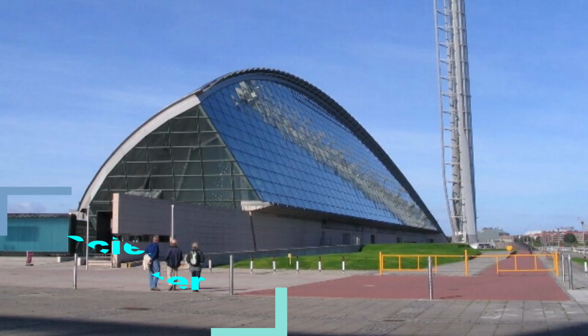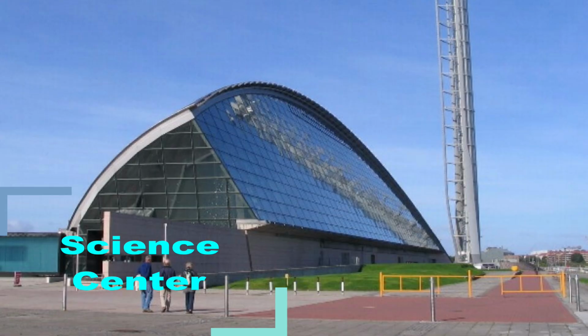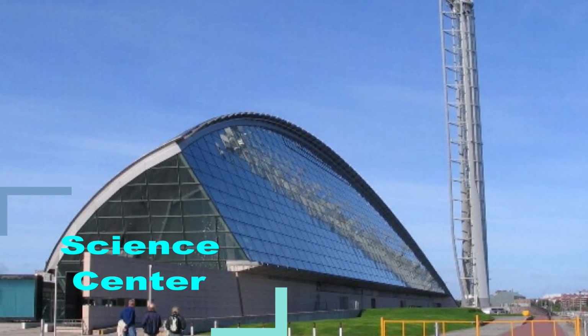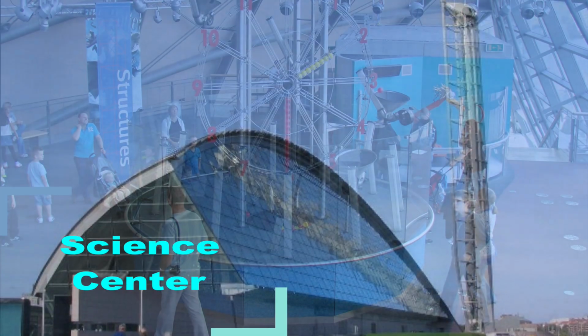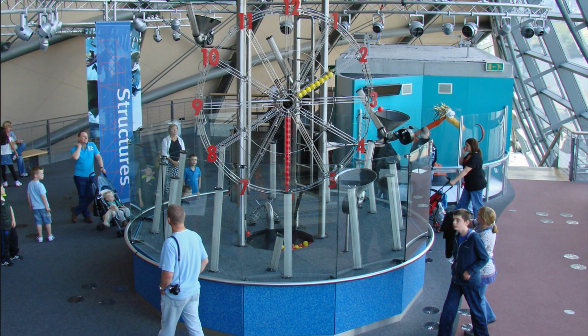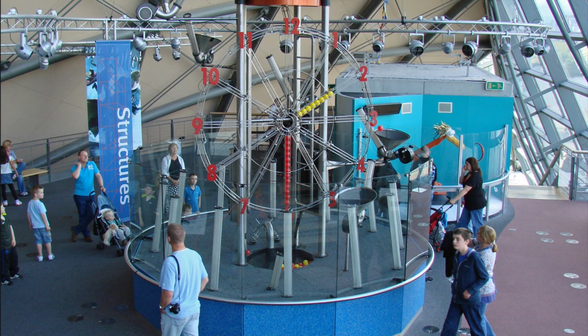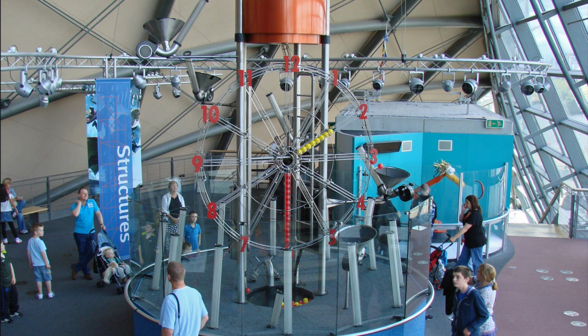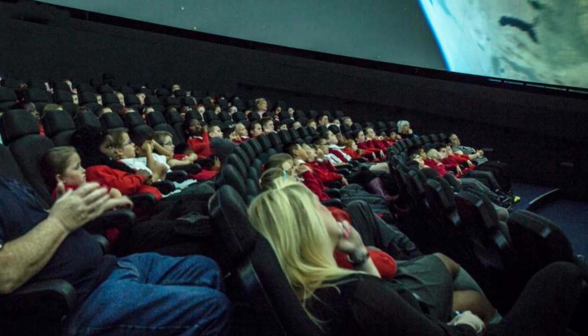Science Centre. The Glasgow Science Centre is an interactive museum dedicated to science and technology, especially interesting for families with children. It features dozens of interactive exhibits, a planetarium, an IMAX theater, and a 127-meter-high tower with a rotating observation deck. The center emphasizes participation.